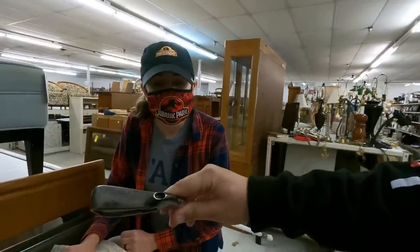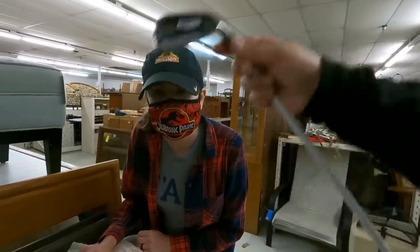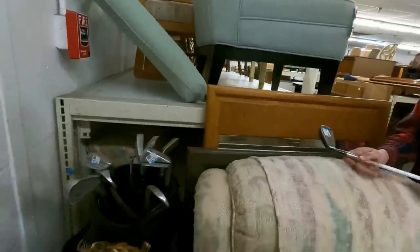No wonder. It's a demo one. There's an interchangeable shaft, and you can see the interchangeable fitting and everything like that. Yeah, we'll still pick it up though. It's kind of cool. Let's see what else we got in here.